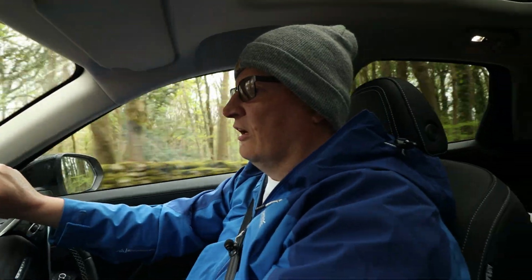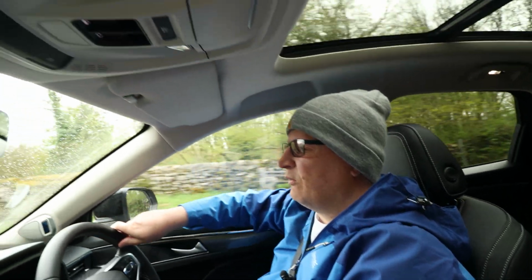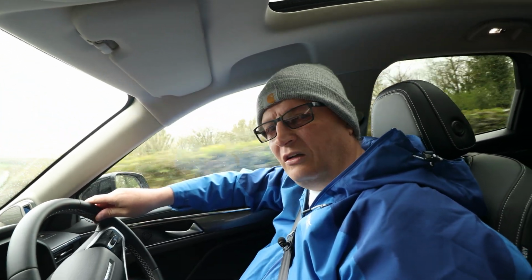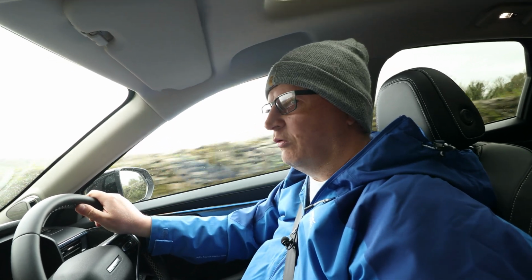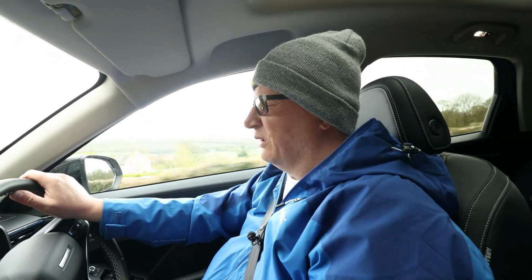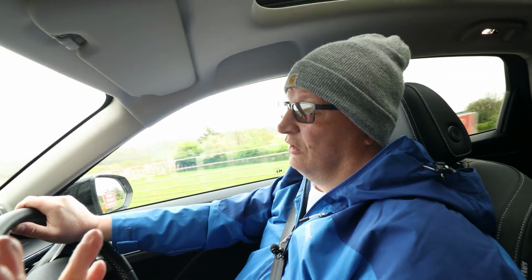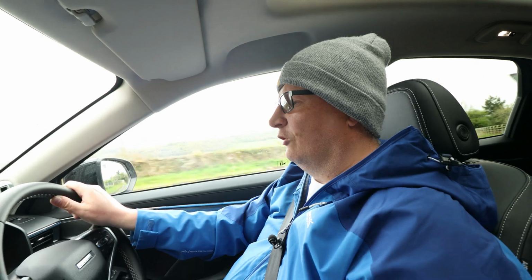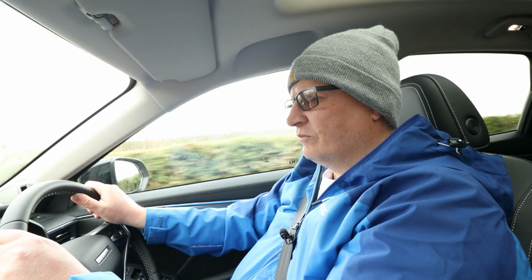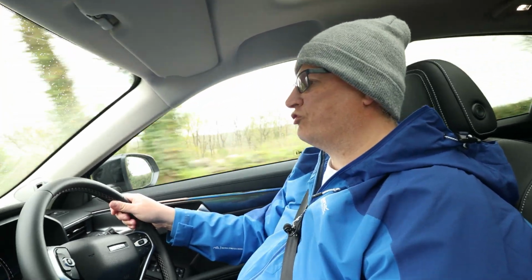Bit of wheel spin, nice. Thing is, it does put the power down efficiently. I mean, you can catch it on the boil with the electric motor and the turbo, and it can shift. It claims 0 to 60 in 9 seconds, but no, I think it's faster than that. And through the gears, it's even faster. I mean, that launch. Lots of safety. We've got mitigation systems, we've got AEB, cruise control.